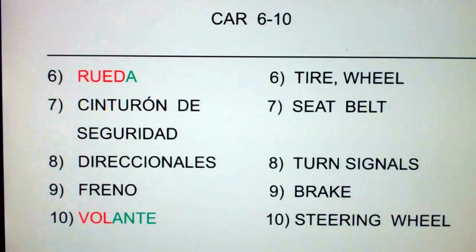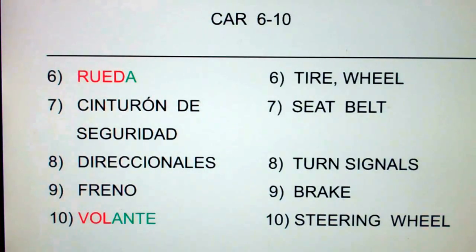Let's look at car terms 6 through 10. Ruedas, tire. Tire is rueda.